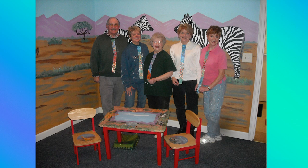And also here with us today is Sandy DeBicke, who's there in front of the giraffe. And note the table. It has themes similar to the ones on the wall that the family or the siblings could sit at as they're visiting.